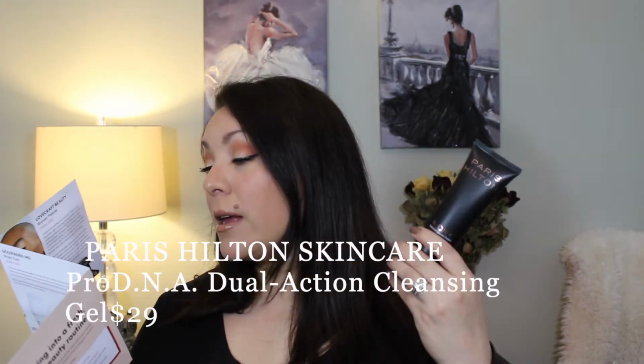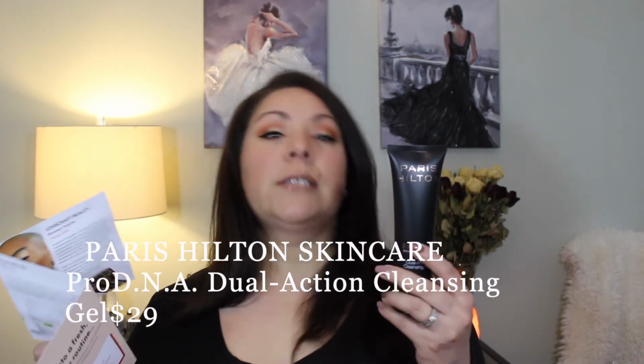This is a $29 value, and it says to use it morning and night. Squeeze a small amount of cleanser into your palm, add water, and lather. So it's just a cleanser. Very interesting. I don't see any ingredients on the actual container here. There's probably ingredients in the little package, so I will have to read through this before I use it on my face, because again, I've never used anything from Paris Hilton's line.